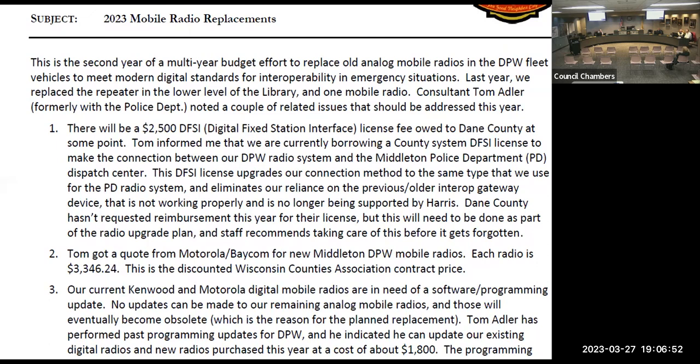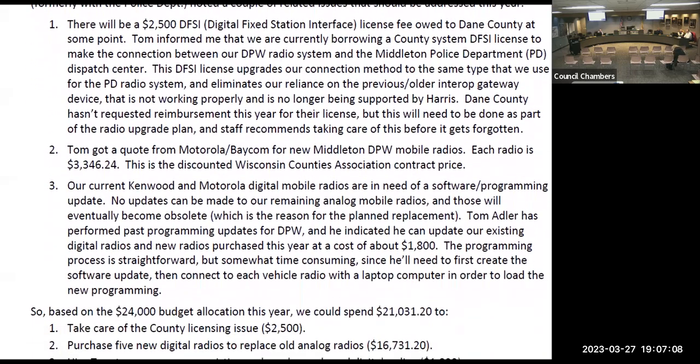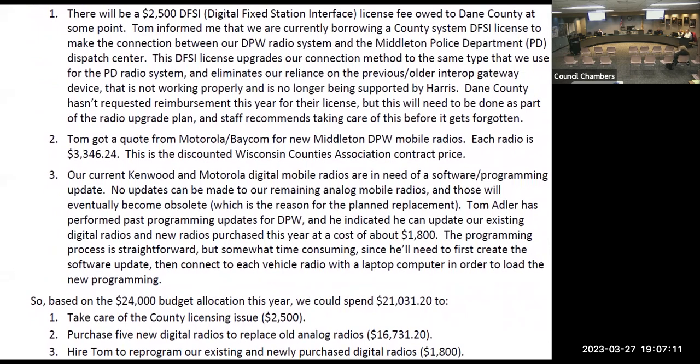So I said to Tom, well, let me propose that we pay for that now before it gets lost in the wash, and that we ask Tom to reprogram some of our radios and the new ones, and then use whatever money we've got left to buy new radios. So I've got a little breakdown in my memo of how the $24,000 could be allocated to cover those different needs. If we tried buying 6 radios instead of 5, we would end up over budget. So I'm recommending 5 radios this year.